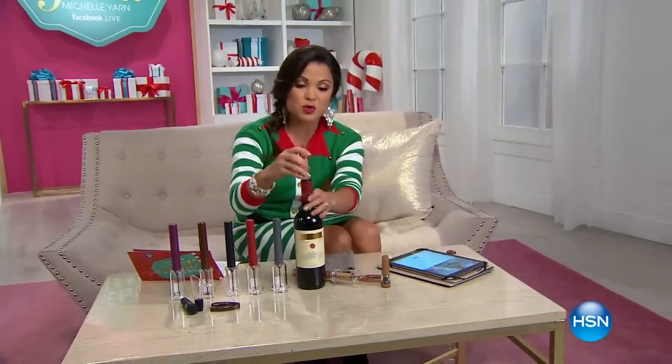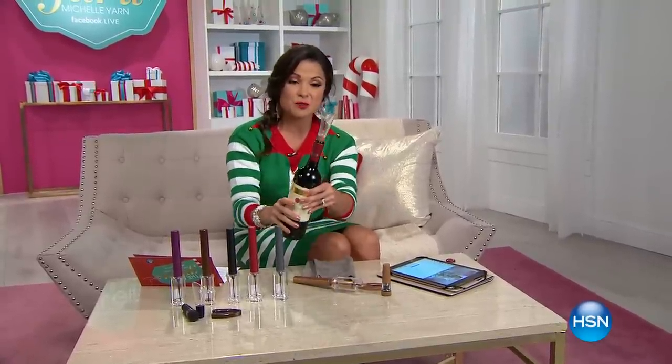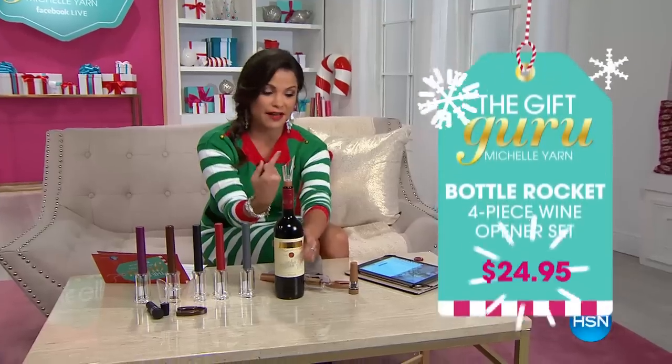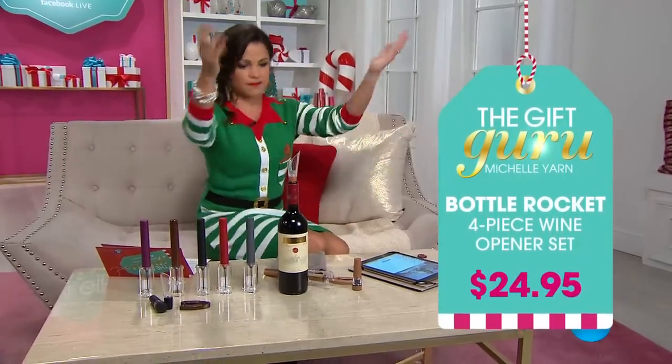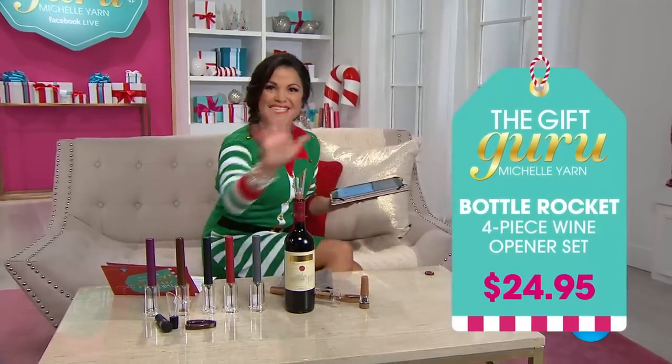So then what you could do is use your pour spout. As you pour, it comes out beautifully, so it's not dripping everywhere, but it actually aerates your wine. Because who has time to put it in a decanter thing? See how often I use them? And let it aerate. What do you guys think about this kit?